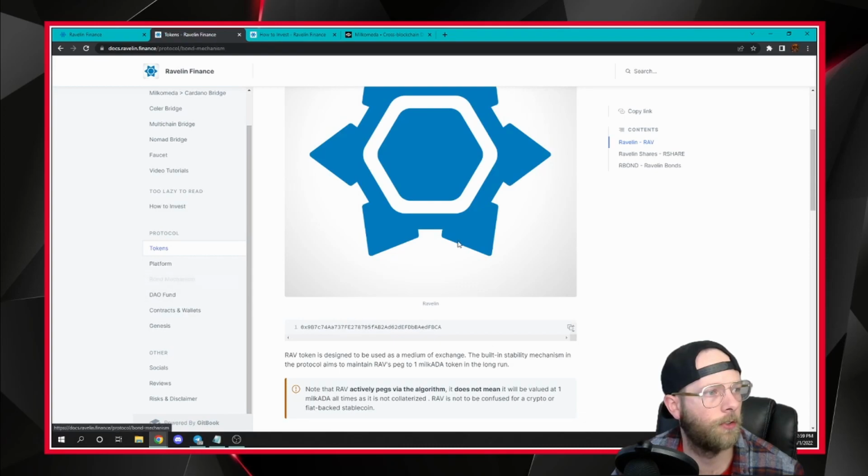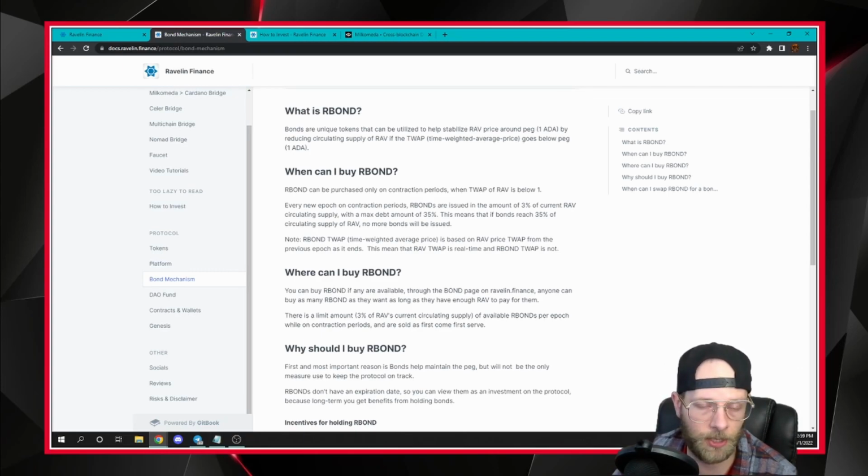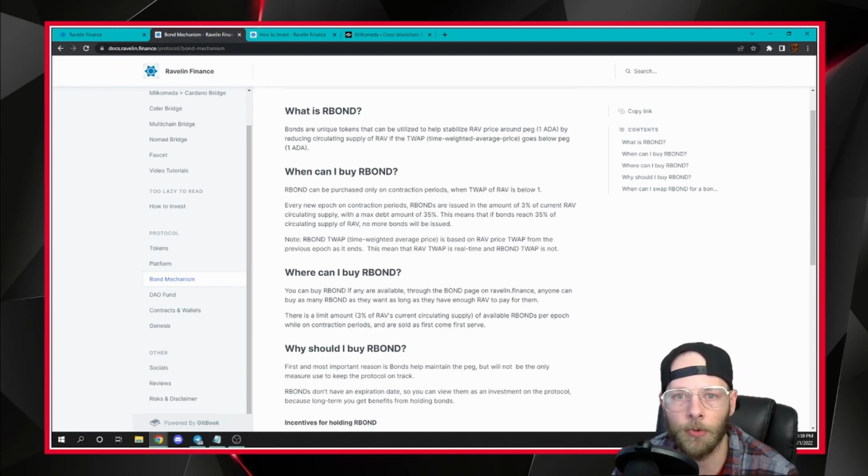Let's go to the docs and look at the bond mechanism here. During the contraction periods, Rbonds are issued and available for purchase using the first native stablecoin that you would have earned, called RAV. In this transaction, RAV is going to be burned, and thus the supply of RAV is going to face a negative inflation rate, which should in turn reduce the circulating supply, and that should try to get us back to peg.